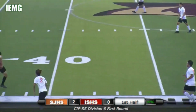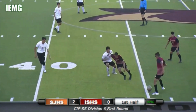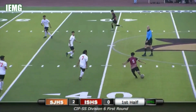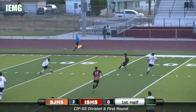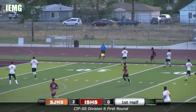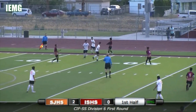But sometimes you're given direction by your head coach to not do that. I wonder if that's happened as a goalkeeper. Anyway, here has the ball is Julian Mora. He switches it. It's cleared by San Jacinto, and 2 white jerseys crowd the right side.